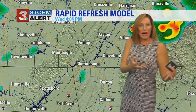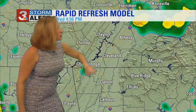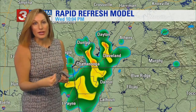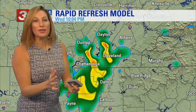Dew points are going to be higher. That means that there's going to be more moisture in the air to work with tomorrow evening. 4 p.m., maybe a thunderstorm across McMinn and Monroe counties, and then there's tomorrow night, 10 p.m. So our rain chances are going to increase as we move through Wednesday night, Thursday, and into Friday. So total here, thinking about half an inch of rainfall.